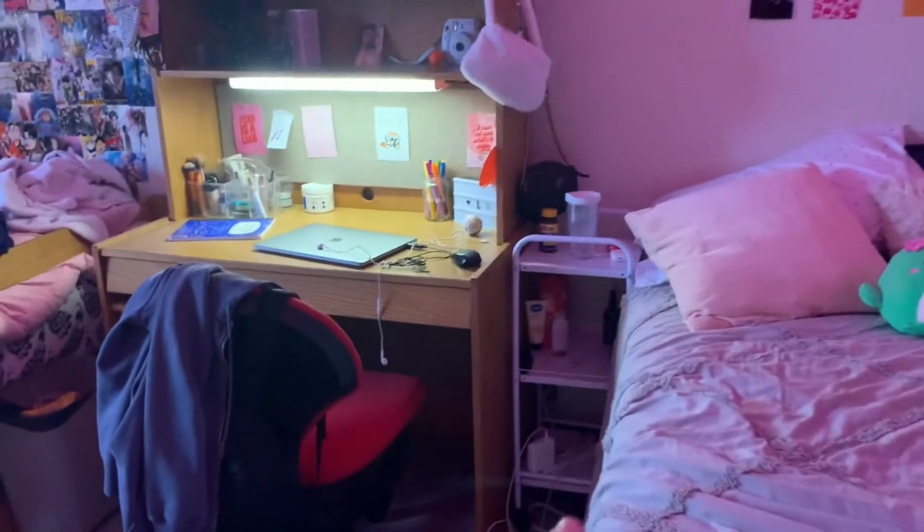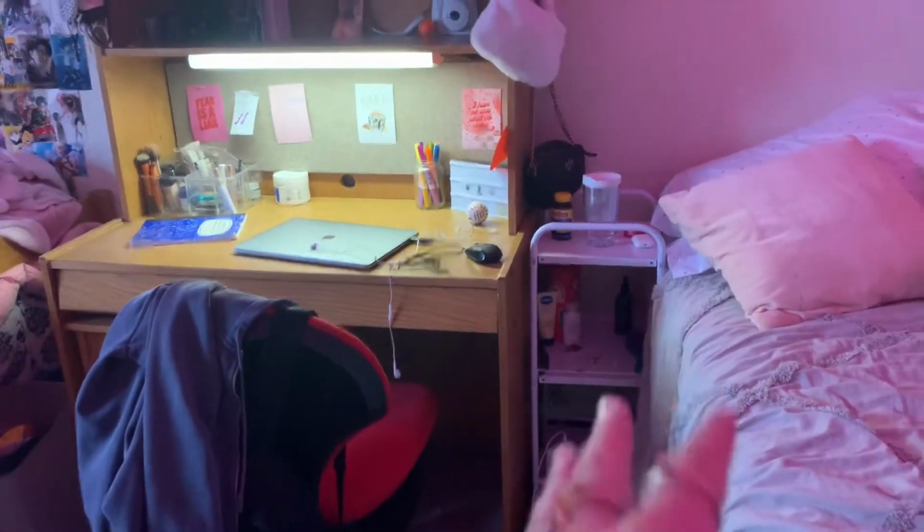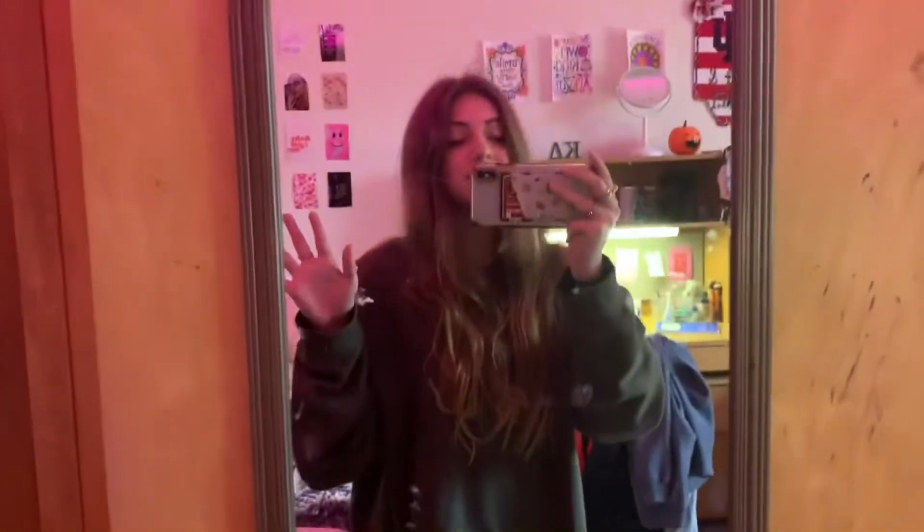This is Sydney's bed. She decided to put it right here. So this is where her bed is, her decor. She has a thing next to her bed. We have a little bit of space, and her thing goes right there. She puts her night stuff on it, and this is her desk and the things that she puts on her desk. She gets in KD. She's in a sorority. So hi, there's me in the mirror.